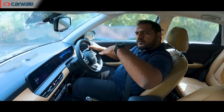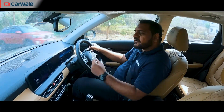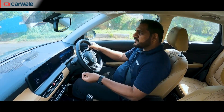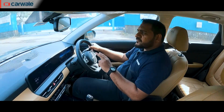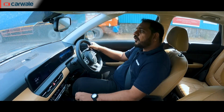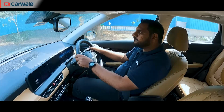Now I'm not sure what the reason was. Probably I was slightly on a downhill curve. But yeah, it did stall once, and just to check that it did stall, I tried to imitate it once again and it stalled once again. But apart from those 2 occasions, the engine or the iMT gearbox never gave me any reason to complain.